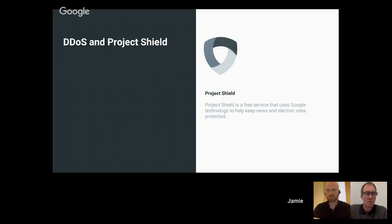The way it works is we use a technology called reverse proxy, which essentially lets us intercept bad traffic before it reaches your server, providing a shield, if you will, against would-be attackers. So I won't go too much into the technical bits since we have that information available on our website, which is at g.co/shield. And if you are a news site or any of the ones I mentioned, please feel free to apply and check it out as well. And we'd be happy to answer any more questions on this later.